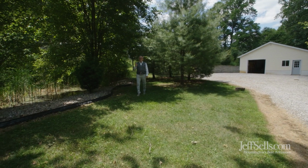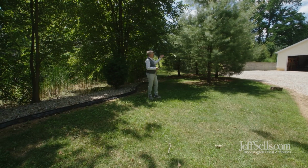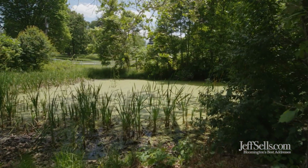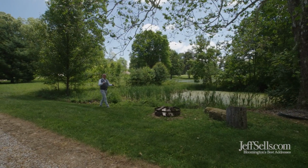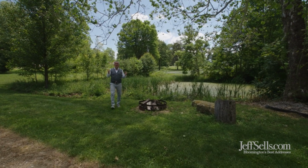This property has wonderful rarities. You have a small pond, plus a separate driveway that goes back to the outbuilding. The pond is also on the south side of the property and is mostly with this home. The birds and the frogs are loving it here today.